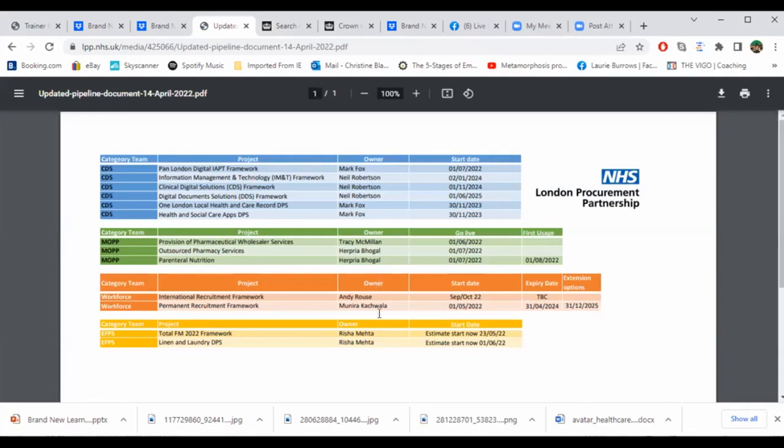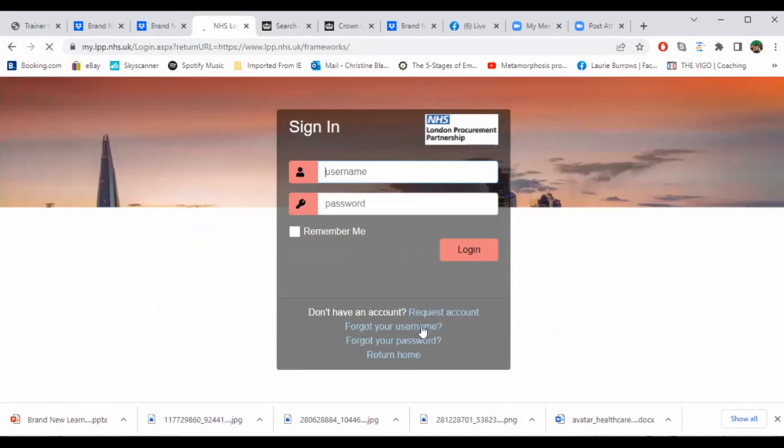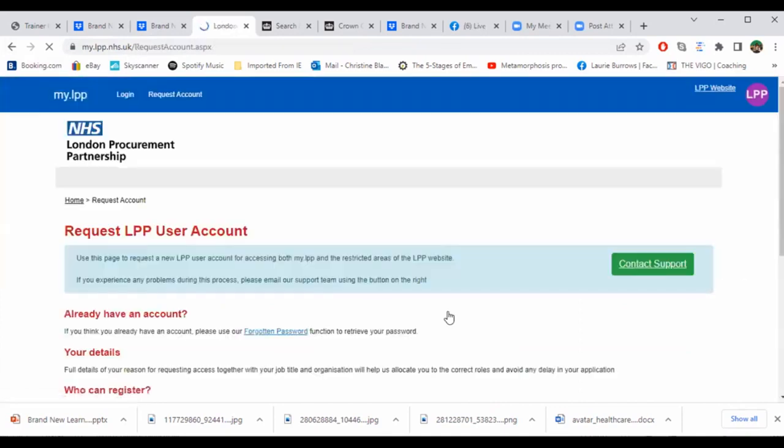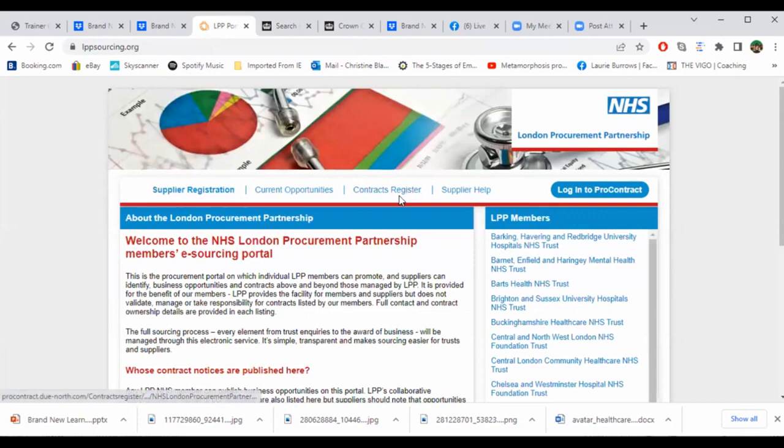So you, as a provider, this is like upcoming projects, for example, but I'm going to go back, and what I'd like you to look at doing is registering. So you can sign in, but if you haven't signed in, you just fill out your details. You can get onto the sourcing portal here. You can register as a provider. You can register as a supplier.